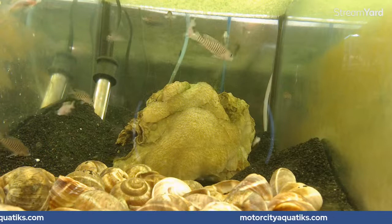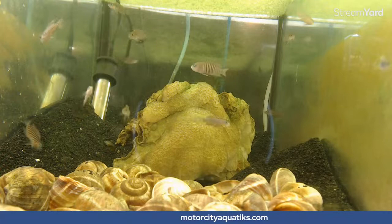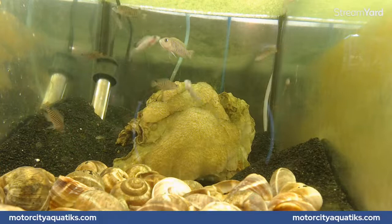Now, look, there's not even a plant in here. There's no plants in here. I'm not doing that on purpose. I just haven't gotten around to putting anything in it. I just shut the air off. And, like I said, there's nothing dying in here.